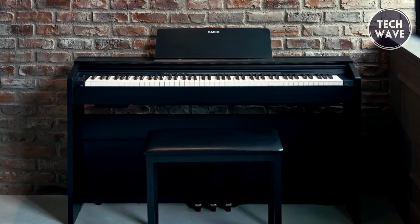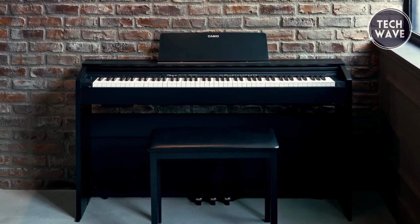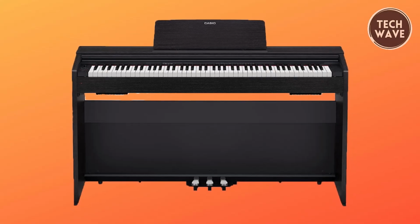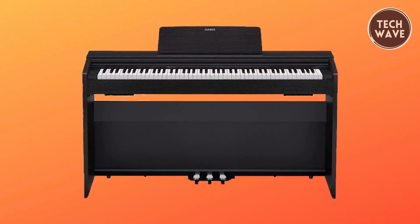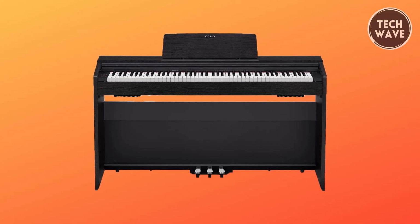The PX-870's sleek cabinet and intuitive controls make it a stylish addition to any room. Its compatibility with various devices via USB connectivity further enhances its versatility, making it a standout choice for pianists of all levels seeking excellence in performance and aesthetics.